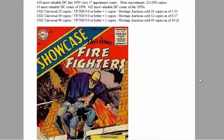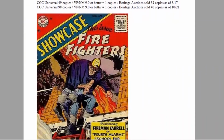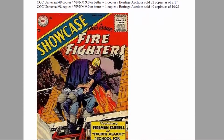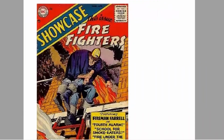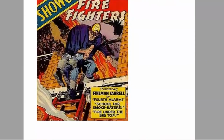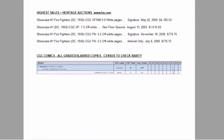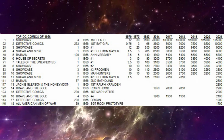Print run estimated at 213,000 copies. It's the number 3 book of the year, 25th most valuable DC comic of the decade. Lots more copies graded on this book due to its significance. 98 copies graded. There is 1 super high grade copy. Heritage has sold 40 of these issues featuring firefighters. Using the Overstreet annual price guide, we can see again nice steady growth every year in all grades combined. This is a $9,600 book now. And on the census, there is only a 9.0 of this book.